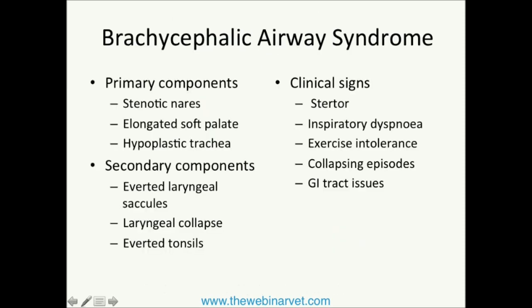So brachycephalic airway syndrome, we've talked a little bit about already. The primary components are those small nostrils, that longer soft palate, that narrow trachea, and that narrowing of the airway all increases the work that these patients have got to do. It causes increased negative pressure, and it's that increased negative pressure that will lead to secondary components of this syndrome. So we can get everted laryngeal saccules, laryngeal collapse, and everted tonsils, which then further narrow down that airway, just compounding the problem and making them more problematic in day-to-day life as well as under anaesthesia.